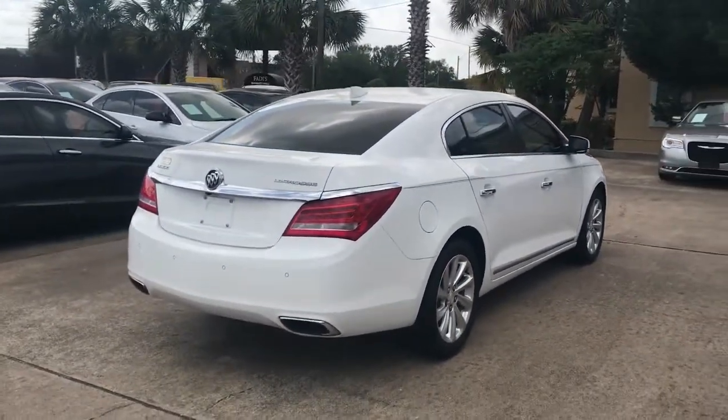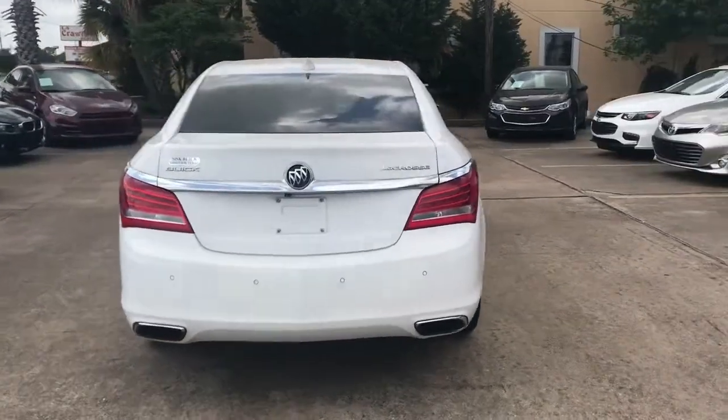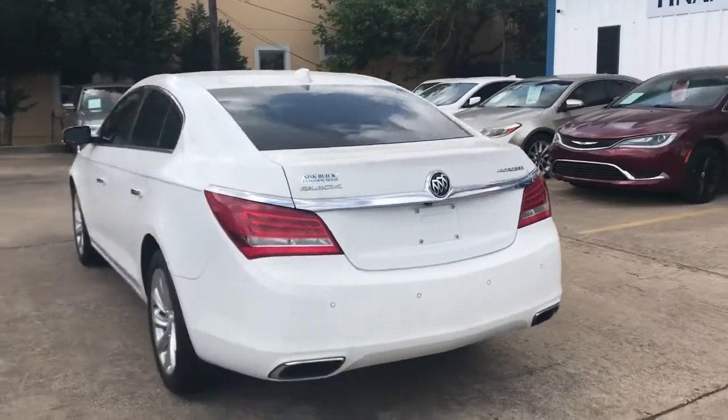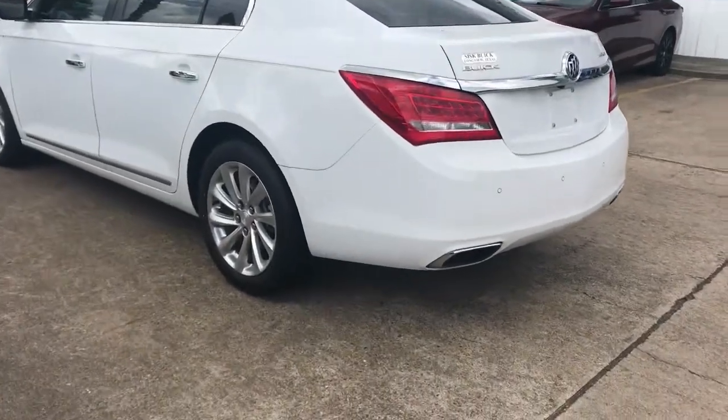Our financing is done in-house. Our payments are monthly. The car payments are due every month. We help you pick out the date to where it matches your pay date, or however you want to do it, it's fine. We work with you.